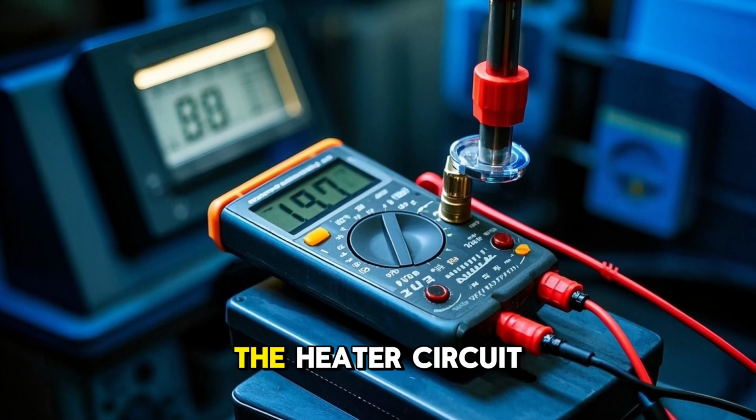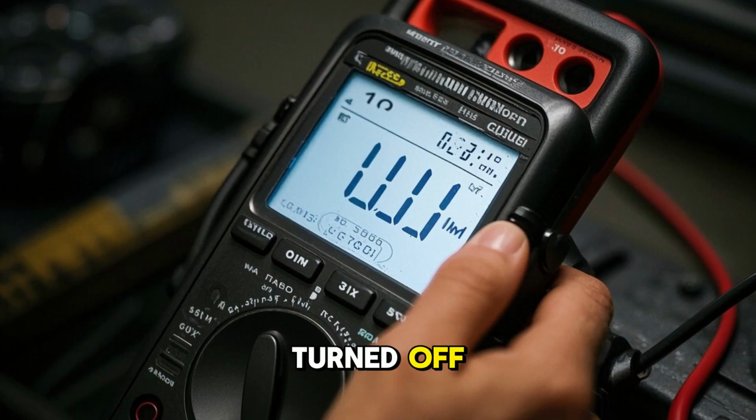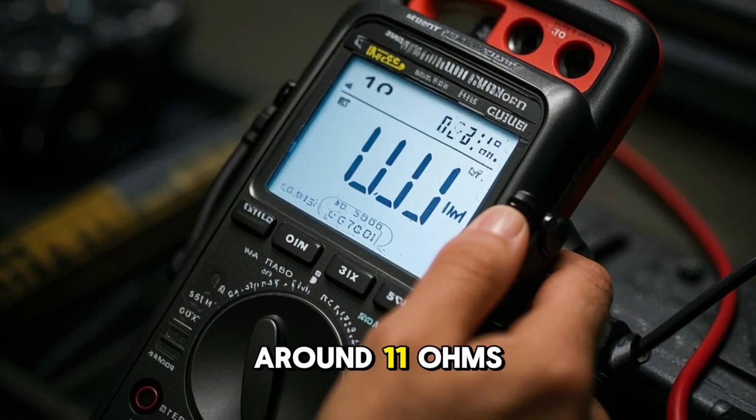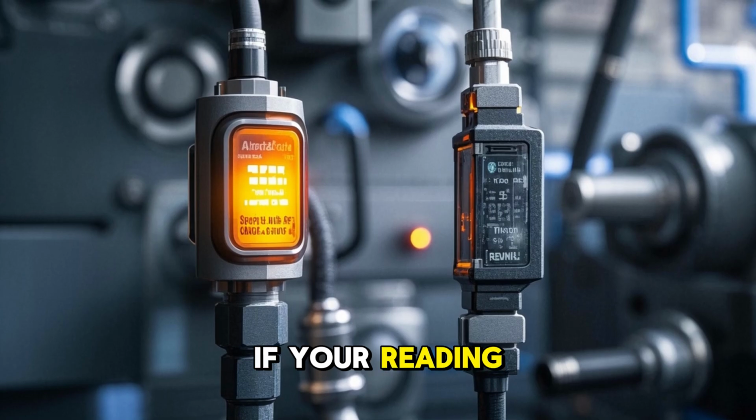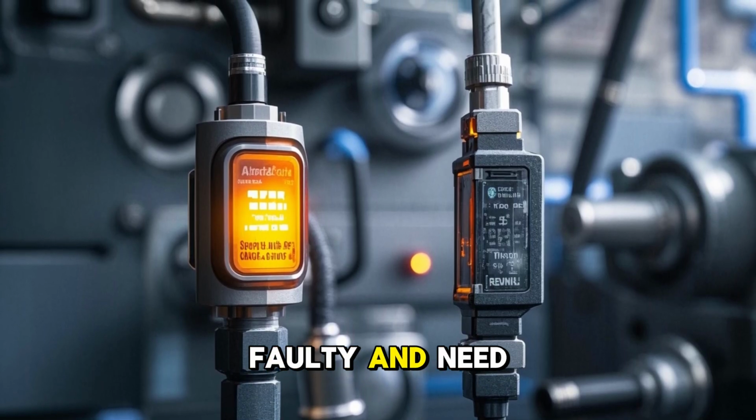Additionally, you can test the heater circuit in the oxygen sensor using a multimeter. With the vehicle turned off, you should see a resistance of around 11 ohms. If your reading is higher or lower than this, then your oxygen sensor may be faulty and need replacing.